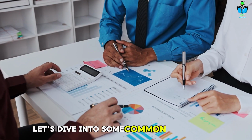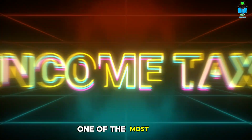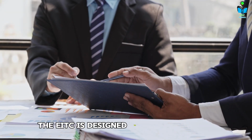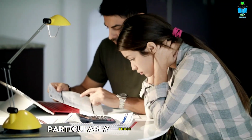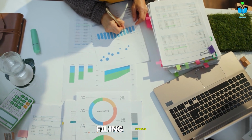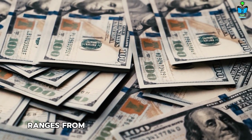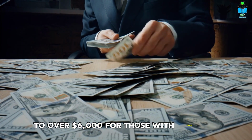Let's dive into some common tax credits to understand how they work and how they can benefit you. One of the most well-known refundable tax credits is the Earned Income Tax Credit, EITC. The EITC is designed to benefit low to moderate income working individuals and families, particularly those with children. The amount of the credit varies based on your income, filing status, and the number of qualifying children you have. For 2023, the maximum EITC ranges from $600 for individuals with no children to over $6,000 for those with 3 or more children.